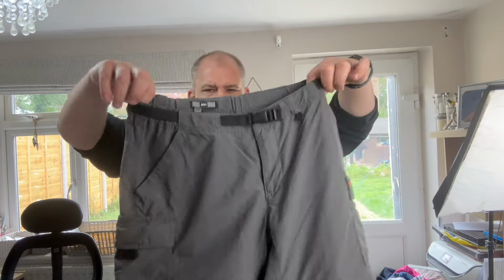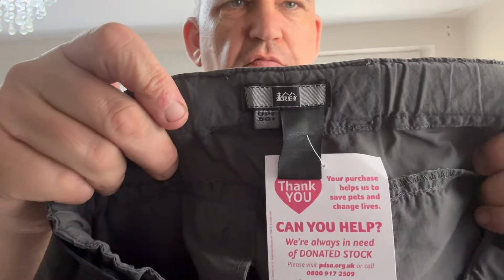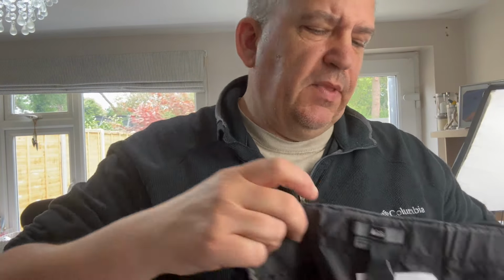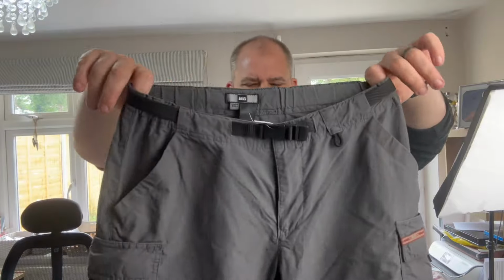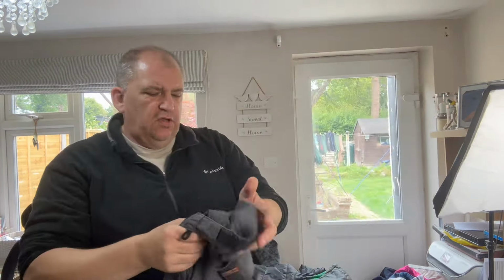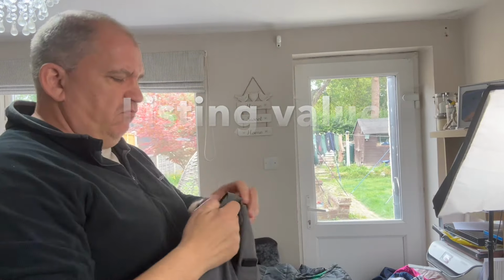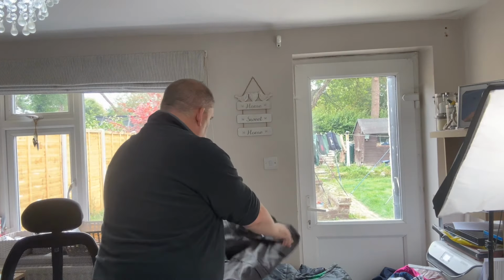First one I picked up was a pair of hiking trousers. I've never heard of this brand before. It's called Rey, R-E-Y. Looks like it actually sells quite well in America, not so much here. It's only a small size, but paid £3.49 for that one. It's got the removable legs as well, quite cool.